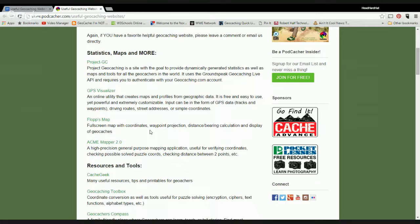There is the Acme Mapper 2.0. Acme. That just screams Roadrunner. It really does, doesn't it? And Coyote.